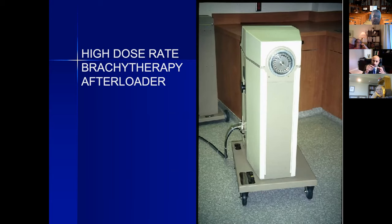But when it's done, the seed is pulled back out again and goes back into a device that looks like this. And this is a high dose rate brachytherapy afterloader. They call it a robotic controlled system. And essentially those needles are connected to this device via cables, and the radioactive source travels from inside of this machine into the prostate gland, through those needles, delivers the radiation, and then it comes back out again, goes to the next needle, the next needle, the next needle. And once it's finished, it goes back in here and the patient is disconnected and then all the needles are removed.